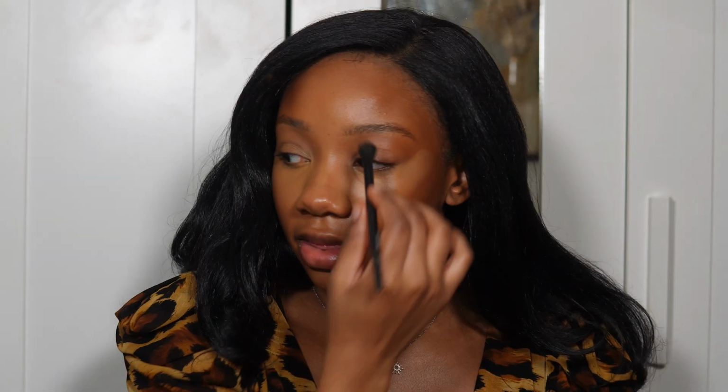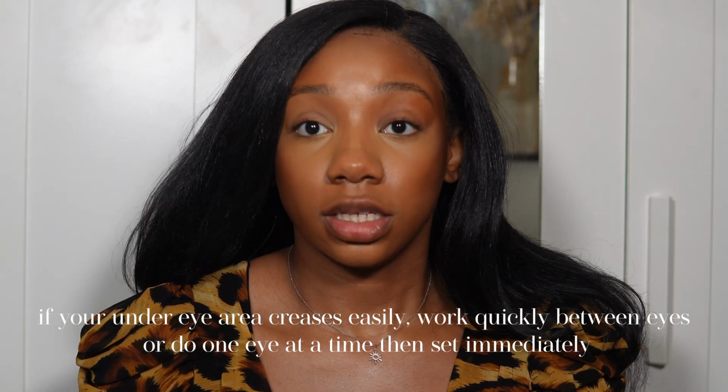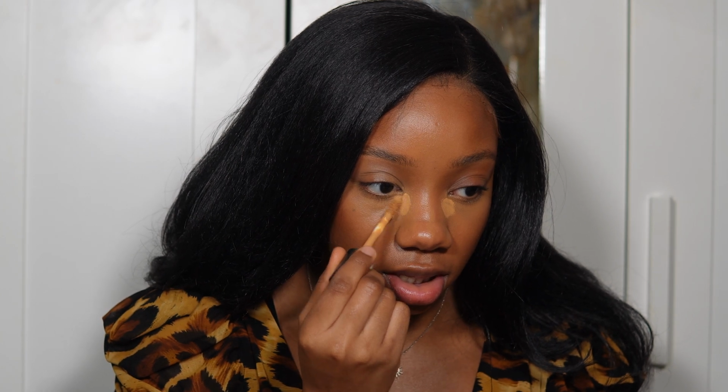And I also like to take it through the brow, connect it up to where the contour is. So this is what we look like, just cream products applied. Don't have any creasing underneath our eyes. Now if you have eyes that crease very easily, you want to make sure you're working quick, okay? Also going in, not all the time, but sometimes with a slightly lighter concealer. Again, focusing this just in the absolute inner part.